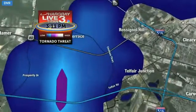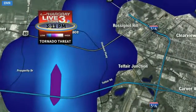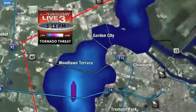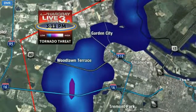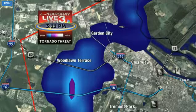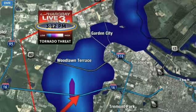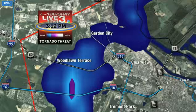If you're listening to me around Chatham Parkway, just west of 516, let me give you a bearing as to where we're at. This is going to be between Tremont Park and Garden City. All right, so here's, let me get my pointer out. Here's Garden City, here's Tremont Park. The area that we are concerned about is going to be just below Woodlawn Terrace. And it looks like we have not gotten any updates as far as the intensity, the track, and we will hopefully be getting that over the next 3 to 5 minutes.